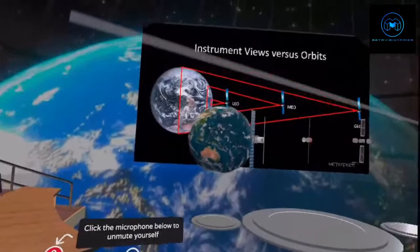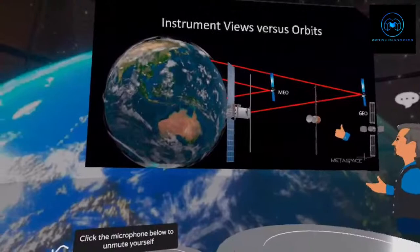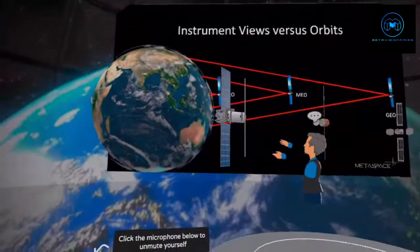Here's the Earth. Now the Earth, let me do this. Here's my hand, here's my thumb. That's the rotational axis. Now I'm going to pull all my fingers in. That's the direction of motion. And indeed, it's spinning in the right direction. Now we have a LEO satellite.